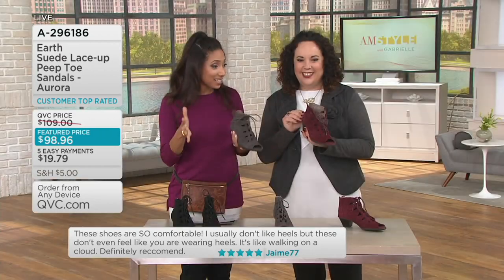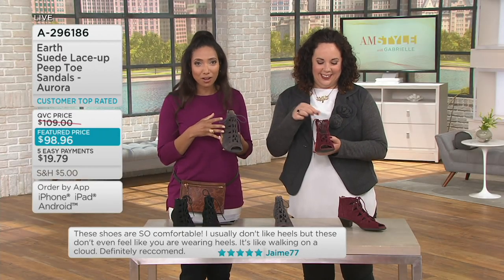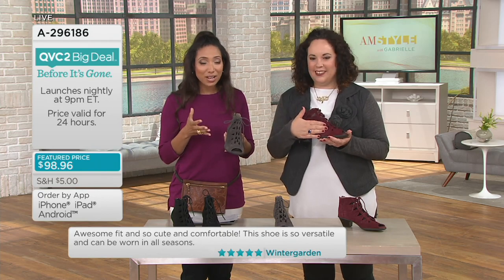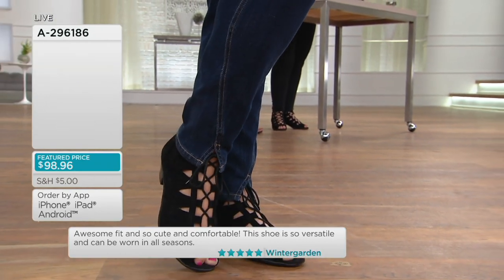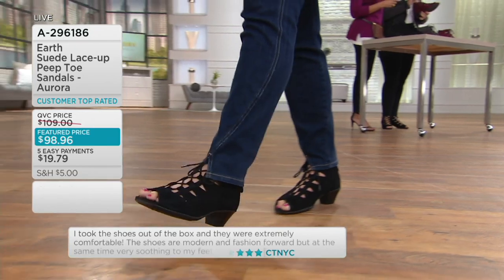Well, that's why over 6,000 pairs have been ordered. We just introduced this. This is a new look, the Aurora style from Earth. So we wanted to give you that perfect little transitional booty as we head into the fall season. But since it's been so popular, we're already getting limited in some of the sizes. If you like that dark slate, we only have 6.5 and 12 left in the medium width. But we do also have wide widths available as well.